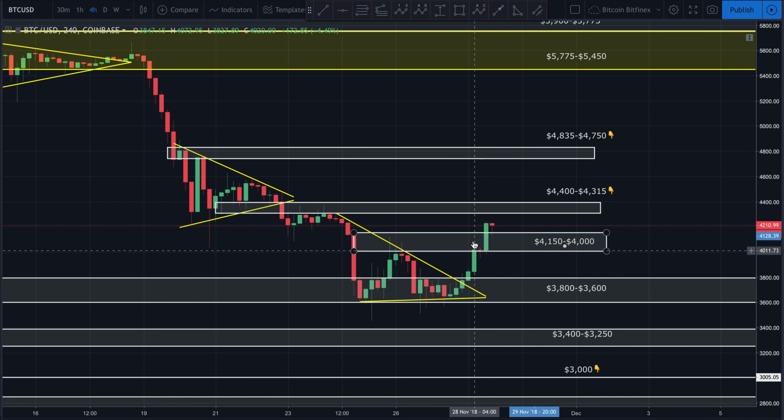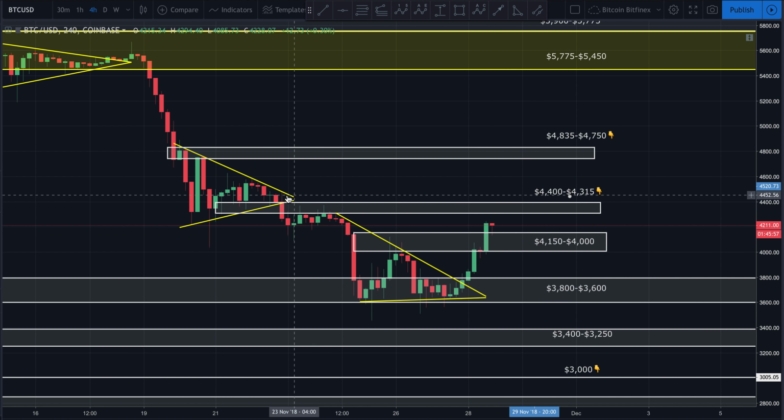So I'm going to want to see price obviously stay above this 4,150. That's going to be critical. Next zone that we're going to be watching is this 4,400 to 4,315. This zone right up here looks like a much stronger resistance than this was down here. So I'm going to be very interested to see if we get a very strong reaction, a very strong bounce at this zone, and then coming back down to test this zone. If we do come back down to test this zone, it'll be very telling to see how price reacts if and when that does happen.